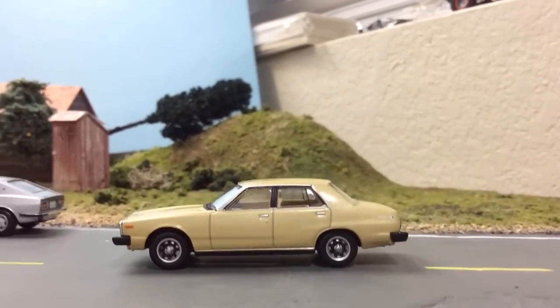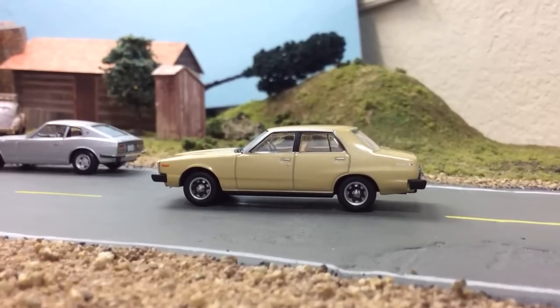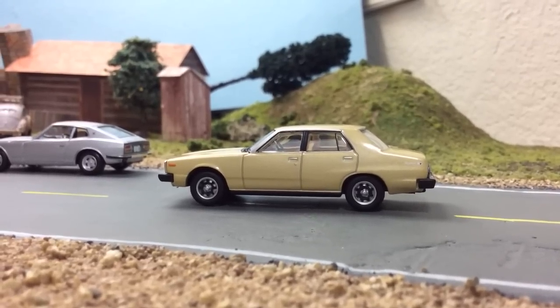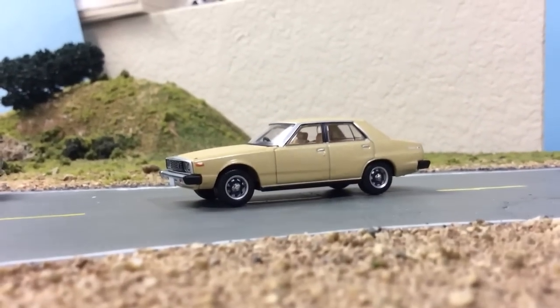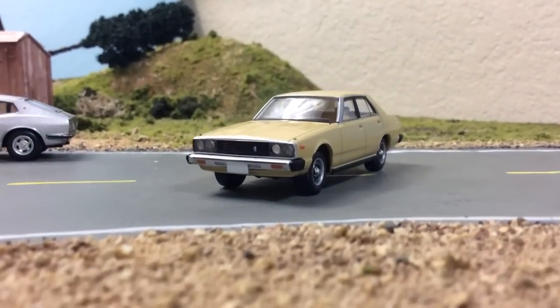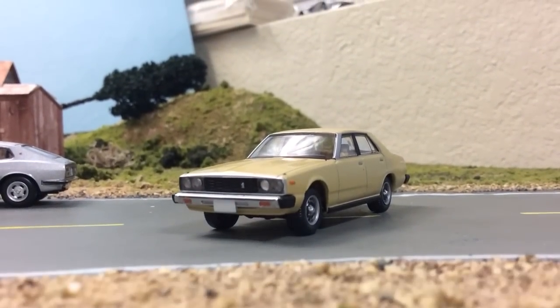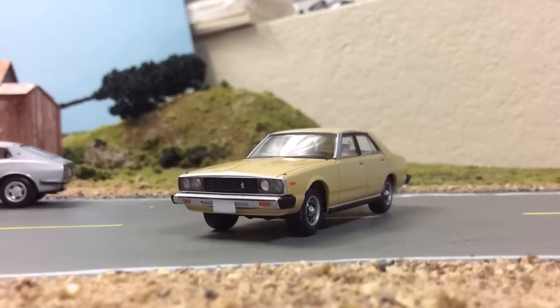But for me, I love the C210 Skyline, and I love the R30 Skyline. I'm also a massive fan of the Kenmari Skyline. In fact, I would probably take any of those three over an R32 or an R34.